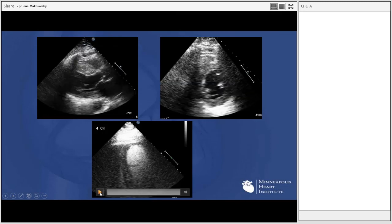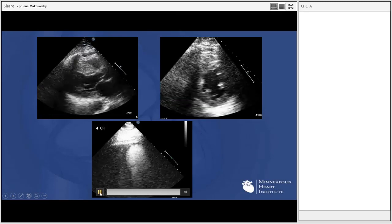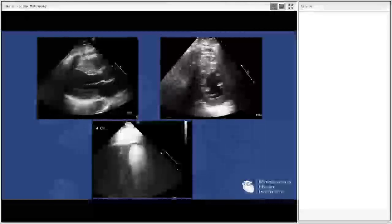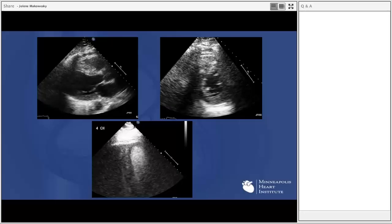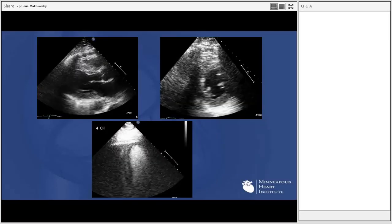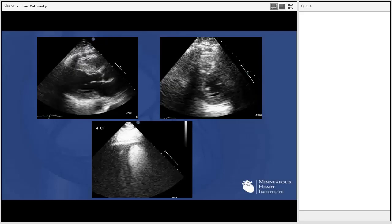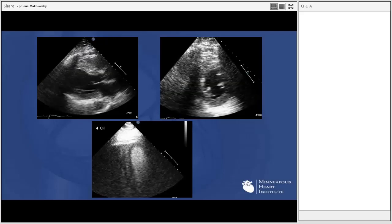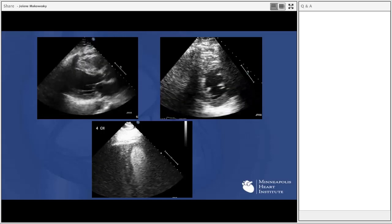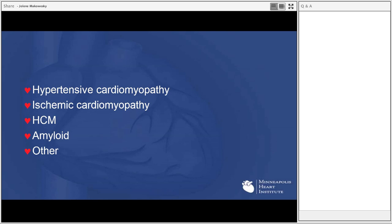An echo was done. Now, I interpreted this echo, so if you disagree, be gentle with your comments here. But so when I looked at it, my concern is, one, he does have quite a bit of LVH, and the septum seems to be a little bit more exaggerated compared to the other areas. The EF is not really robust, and this is not playing very well, but I estimate probably around 45% or so. His apical images were tough, so IV Definity contrast was given. Again, the septum looks thicker than what is other areas.